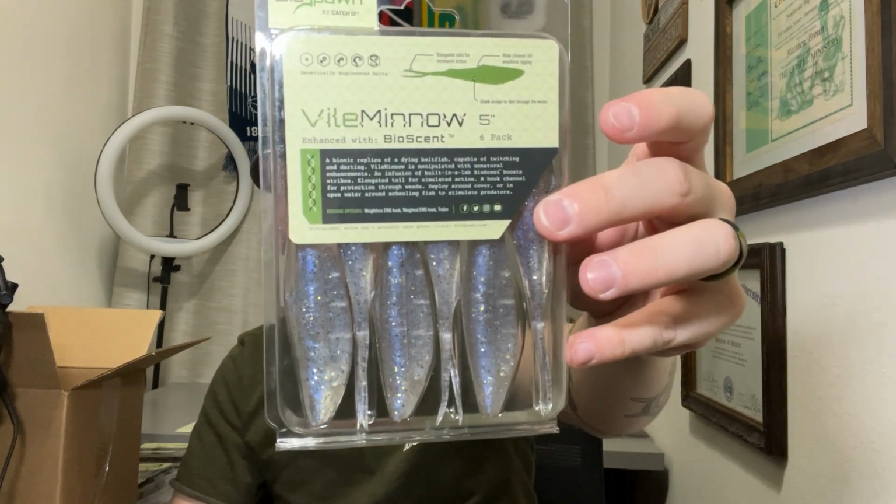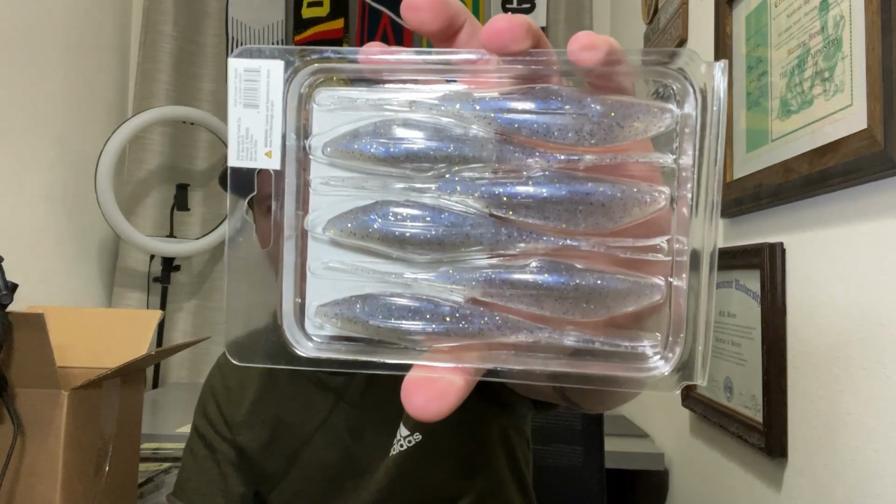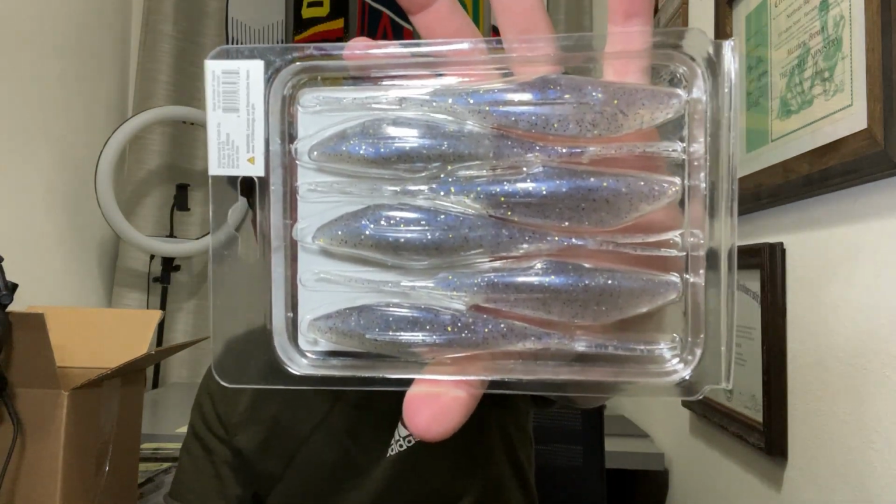All right, next we've got the 5-inch Vile Minnow in Shad Smoke. So like a fluke style bait. I'll give you a better look at the back of it there. Like a fluke style bait and mostly translucent with a little bit of gray blue, blue, gold, silver flake in it.